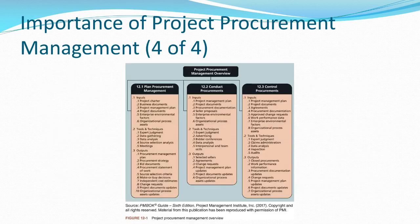So some great examples in terms of how this works in terms of the inputs. The project charter is going to be part of our plan. We know, for example, what the project is about, and the project management plan is going to determine where we need to actually buy these things. Expert judgment applies in almost all of these areas as a tool and technique, because people who are skilled in the art of doing ethical and well-documented bid processes could be part of your entire process.